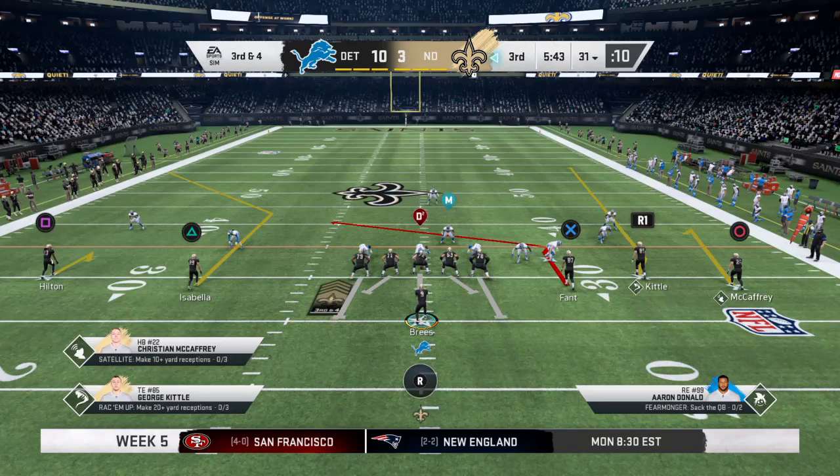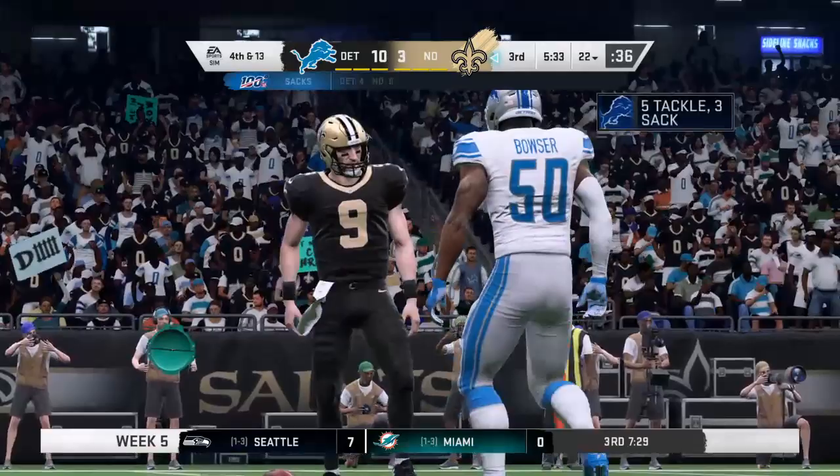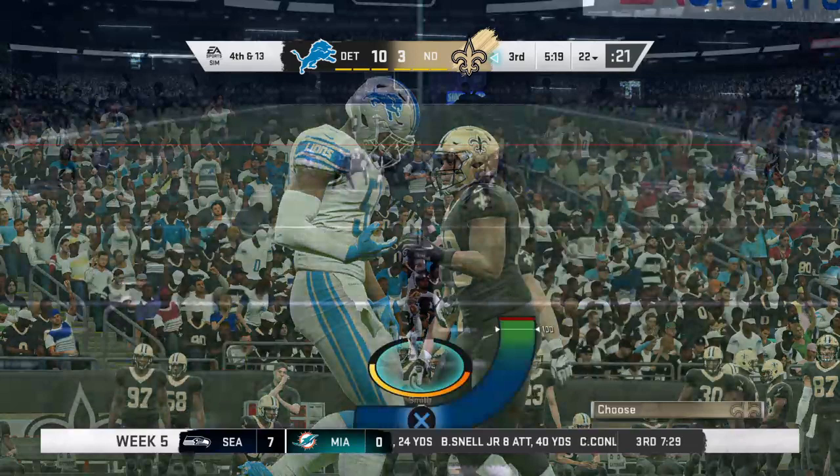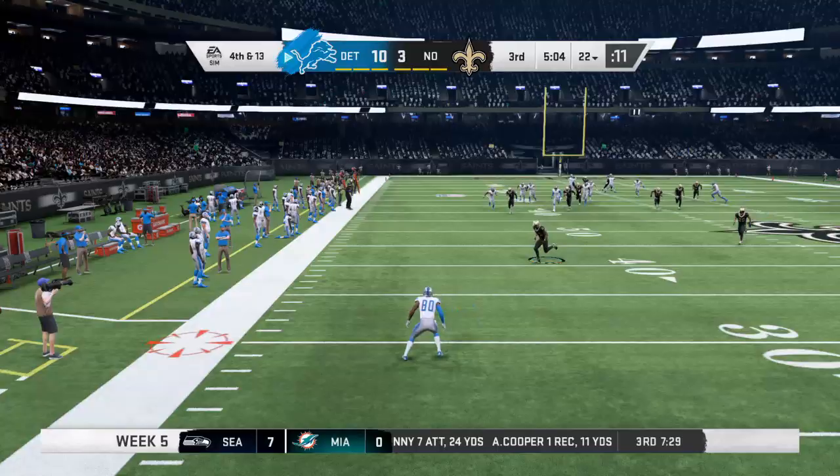Shotgun now for Breeze. And under the Lions' pressure, he's brought down. Tyus Bowser getting him once again, his third sack of the afternoon. And when you go 5 wide like they just did there, you can't really max protect, can you? No, you cannot. What you're hoping is that by going 5 wide, you're forcing the defense into coverage. And if you do that, you get a chance to find some people downfield.